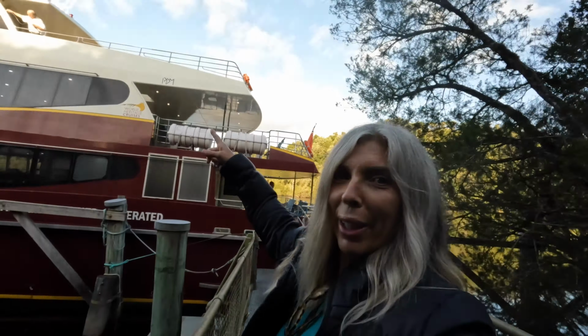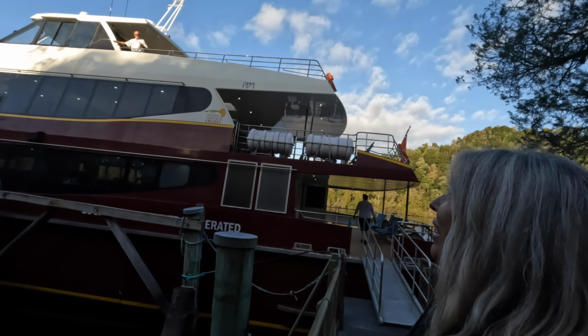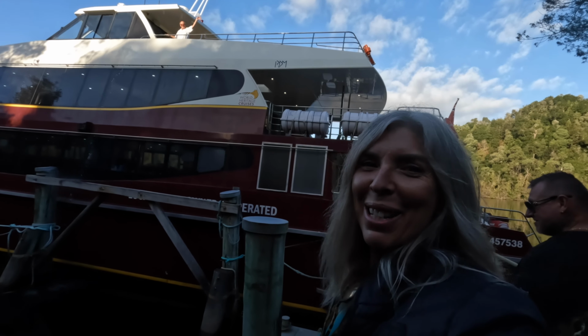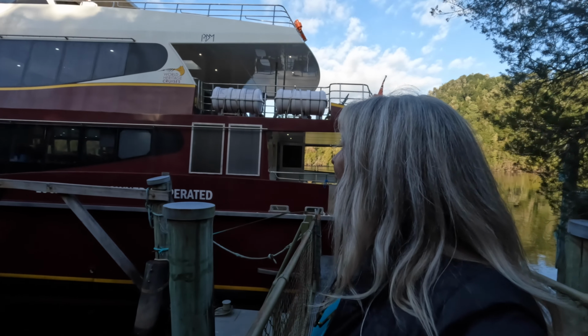Crazy. We're going to jump back on this bad boy. Oh, look at that. Captain's cleaning the windows. Woohoo! He's making them nice and clear up there.